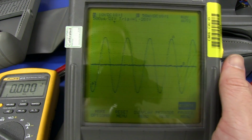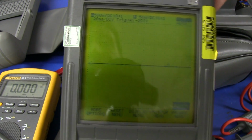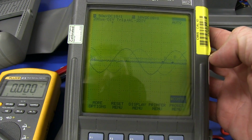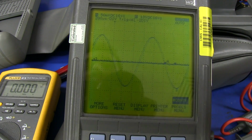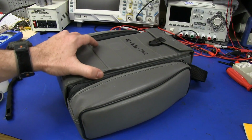How much of a winner, you say? A complete winner. Look at that. Channel 2. Let's have a look at channel 2. I love how it just auto ranges there and finds channel 2. Beauty. This is almost brand new. So I think that's a pretty darn decent score.